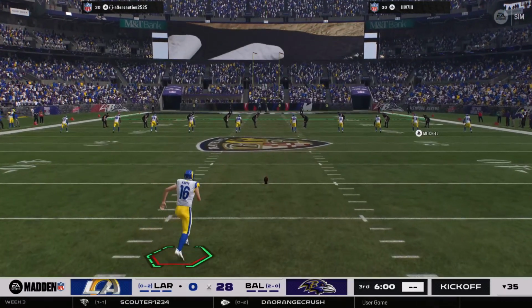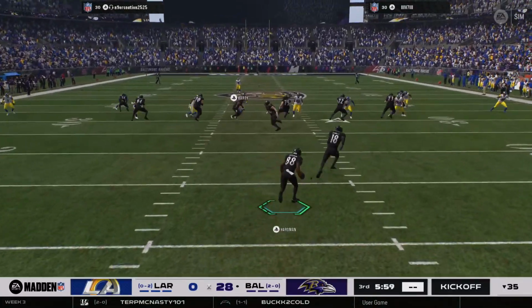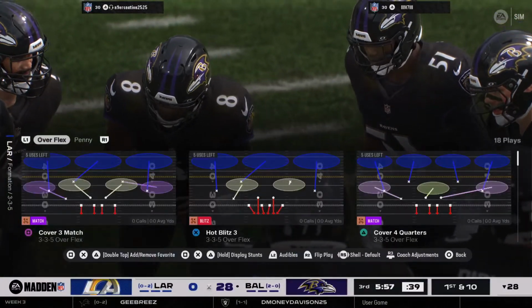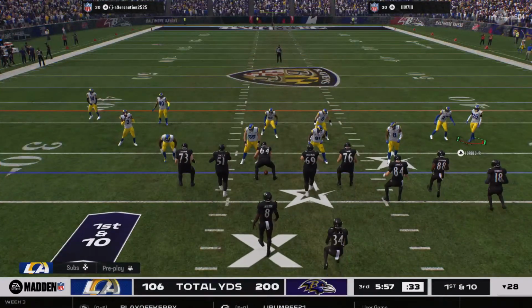Cardi has it all teed up and ready to send it away. Nicole Hardman now on the return. And he's going to make this to the 28 before going down. The Ravens take over 1st and 10 at their own 28-yard line. Ravens to the line now.